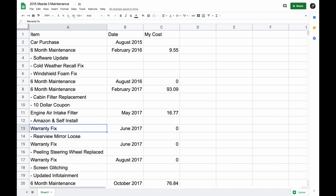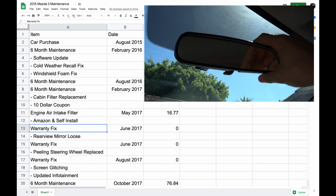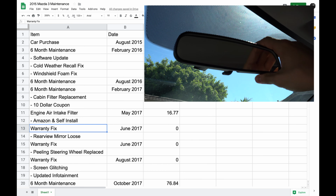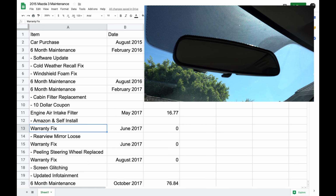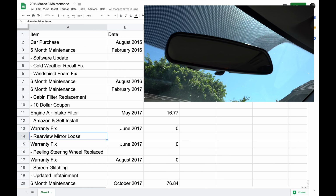Then the rear view mirror was starting to get loose, probably due to the subwoofer I added. I put a 12-inch subwoofer in the trunk, so it's been shaking the car a lot, and the rear view mirror started to get loose, so they tightened that for me at no cost.